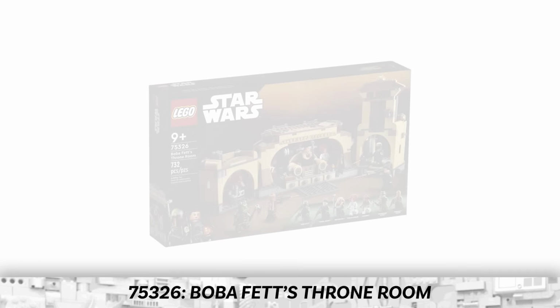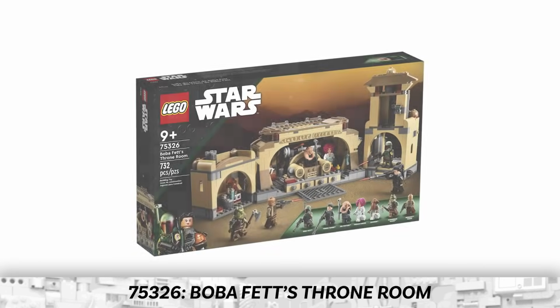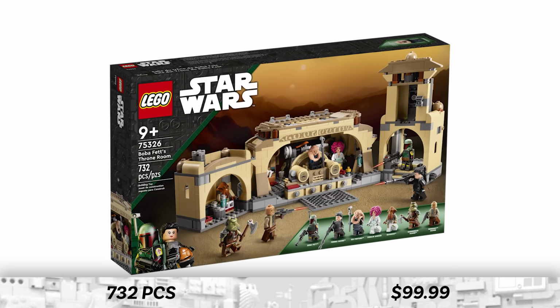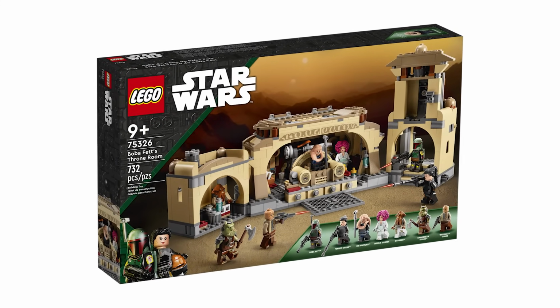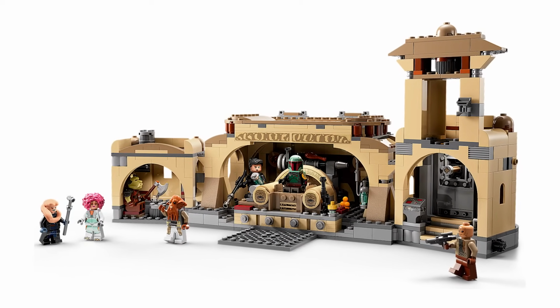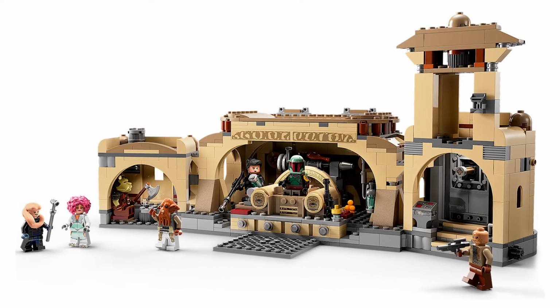The set that for the first half of the year received the most hate was Boba Fett's Palace. 732 pieces for $100 didn't sit well with a lot of people, but worse than that for me was just a generally ugly build, a build that strayed away from what we saw in 2012, a major step back in a lot of ways.